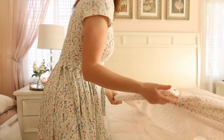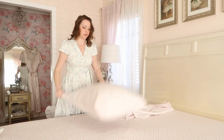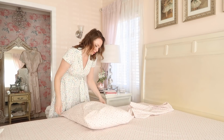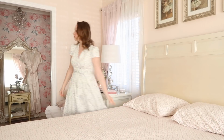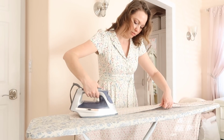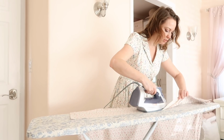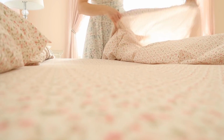So I went with colors that, of course, incorporate all the colors that I have in my room, which are not many. The green, the pink, and then the creamy white color. So that's what these sheets are patterned with. These are by Laura Ashley and they are from HomeGoods. I saw a few others there, so if you have a HomeGoods in your area, you might be able to find these.